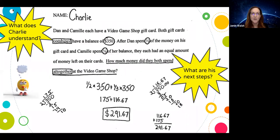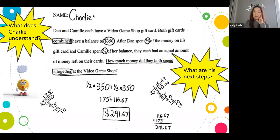All right, so I'm going to open it up to conversation. What are some of Charlie's strengths? What can Charlie do? What does he understand? If you want to go ahead, you can just unmute yourself and we can start the conversation. Well, he understands how to annotate and differentiate between the math words, the math numbers, and the question.